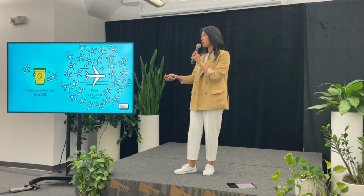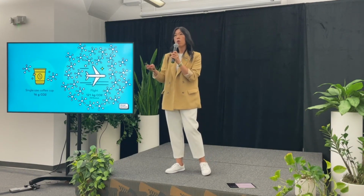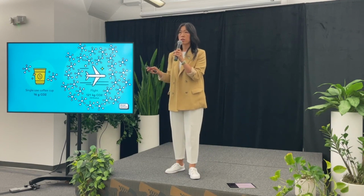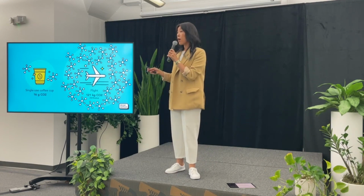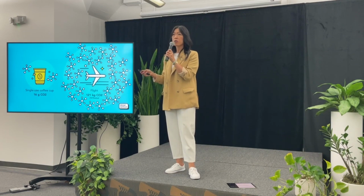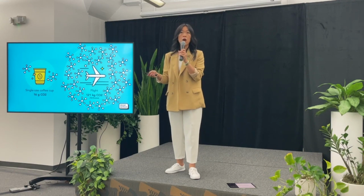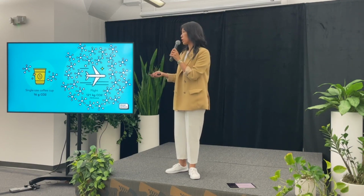And what we try to do is imagine a world where, well, what if instead we could say, coffee cup, around 20 grams of CO2 emissions, maybe a little bit less. Flying for an hour, maybe about 120 kilograms of CO2 emissions. Now we're no longer saying things are good or bad, right or wrong. We're using data and we're being objective.